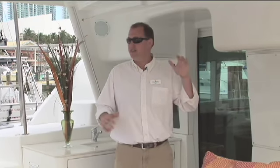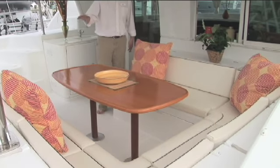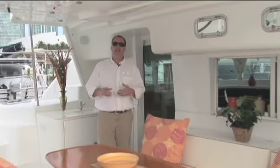The rear cockpit of the Lagoon 440 is where we do all of our dining. And with the helm being up top on the flybridge, it gives us a lot more space in this area. As you can see, there's plenty of bench seating for our guests to gather around the dinner table. And this is where we hang out in the evenings, enjoy a cocktail.